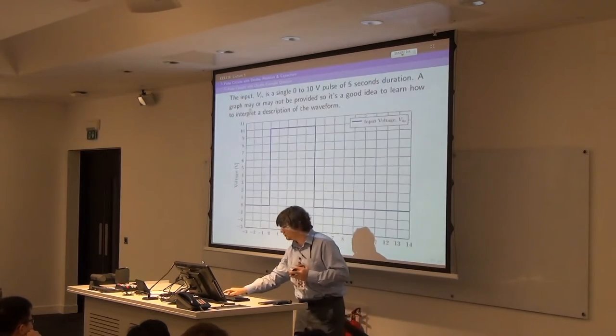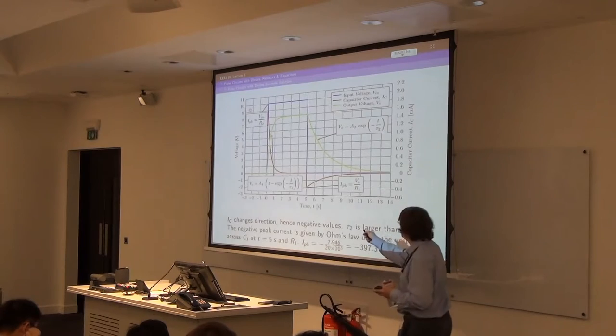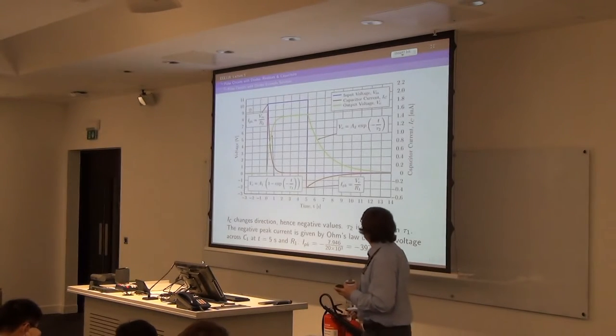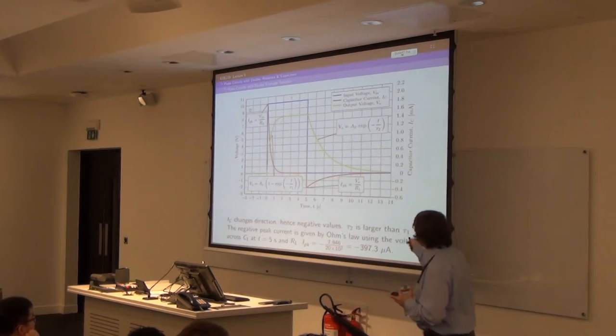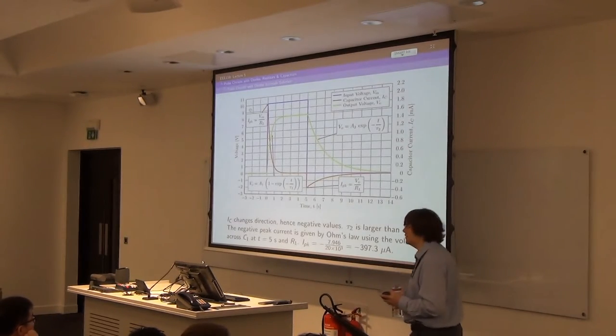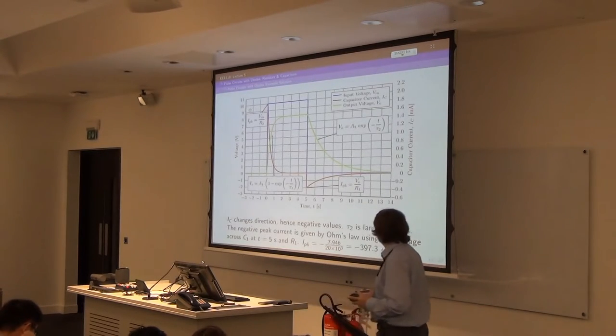So it's changed direction. So on the graph, we end up with a minus sign, so it's below the line. And we have exponential decay to zero on both of them. The fact that this one's upside down only means the current direction change.